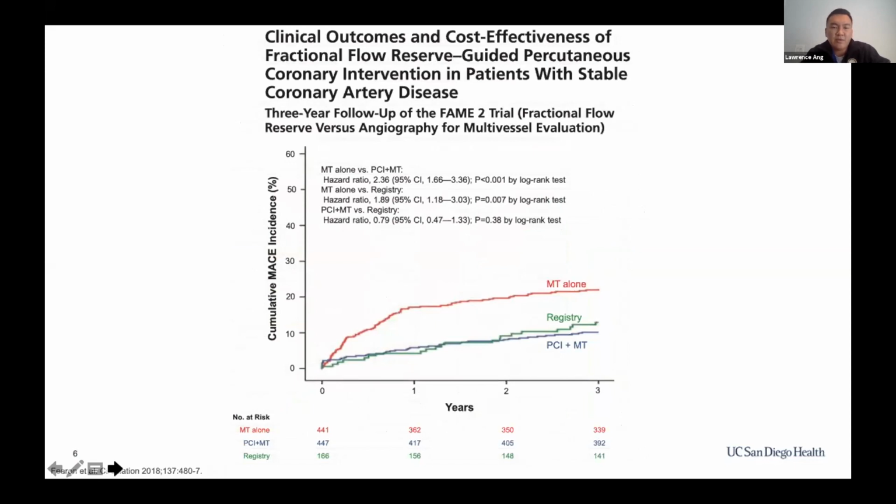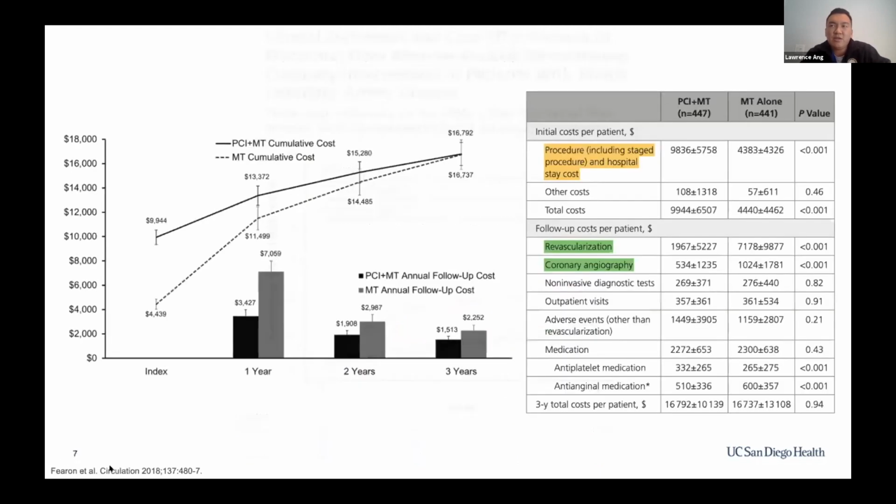When we look at FAME2 data, now this is for FFR values less than 0.8. If you stent up front, patients tend to do better than if you medically manage. And in terms of cost efficacy, spending money up front for FFR and treating with a stent eventually leads to improved patient symptoms between 1 and 3 years after your stent. And those who received medical therapy alone, even though their index procedure was initially cheaper, ended up having the same cost overall by 2 and 3 years after the index procedure due to repeat revascularization and coronary angiography.